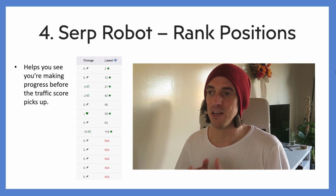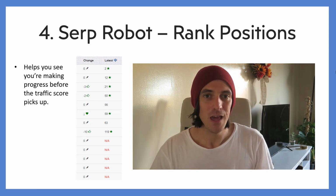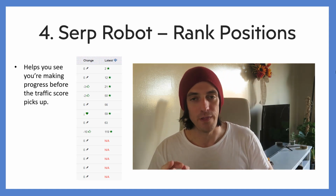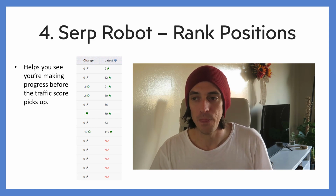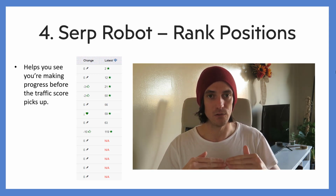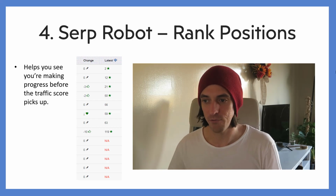And then the next one is Serp Robot, your ranking positions. It's really fun to see this from day one. If you get Serp Robot, it's $5 a month, and you put in all of the keywords that you're trying to target for your article. Maybe there's one keyword per article. That's what I do, and you can start seeing your websites, your pages move up and up and up in the SERPs. So I'll give you an example here.